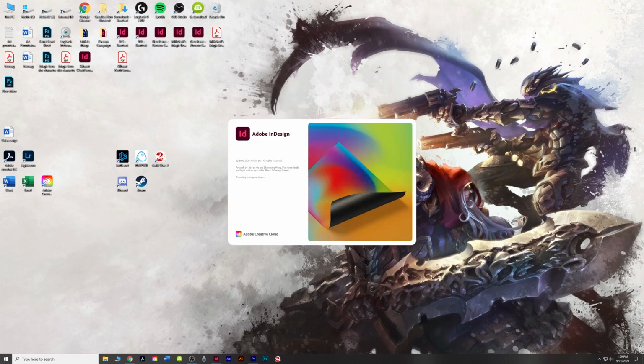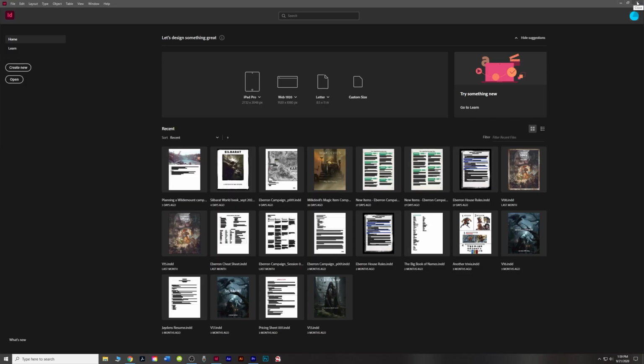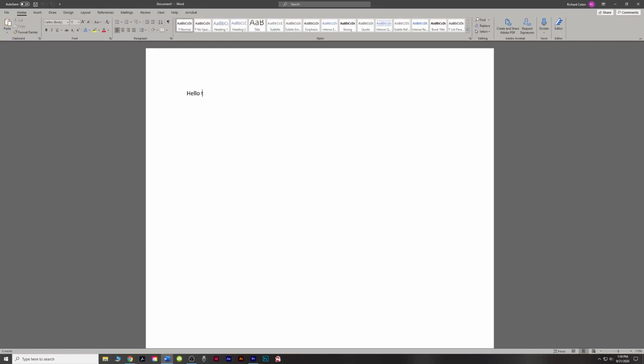Then there's InDesign. You may have seen a video or two about the high-end production of a professional-looking document. When it comes to player handouts and printed things, I always create in InDesign and I save it as a PDF. The second thing I need is Microsoft Word.